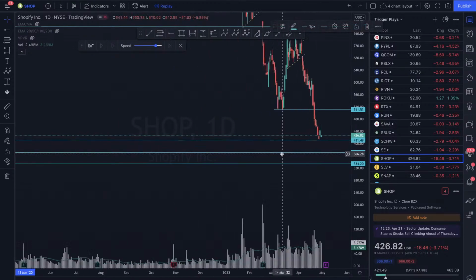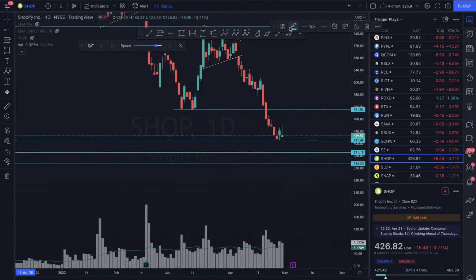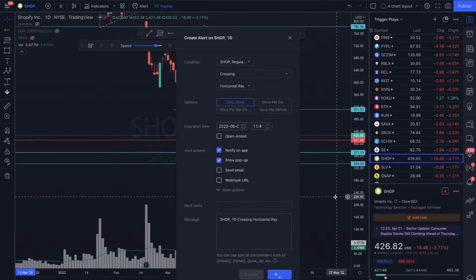Shopify breaks 411, and then 371 comes. Okay, this is a good one. I'm going to set an alert.